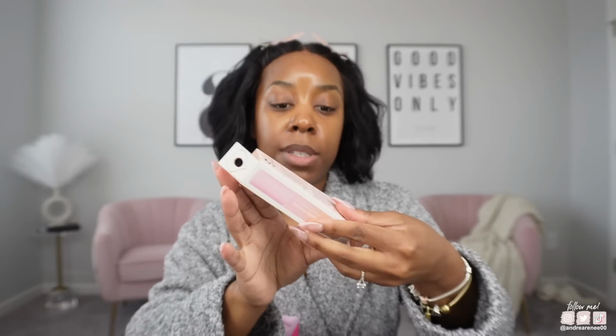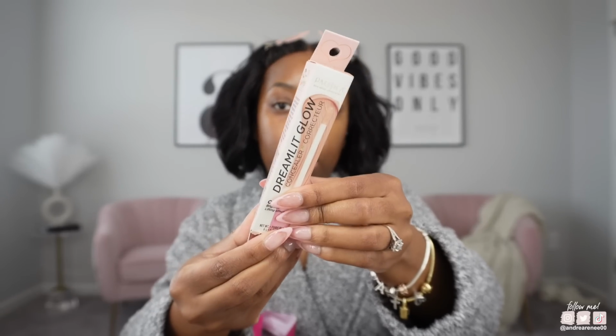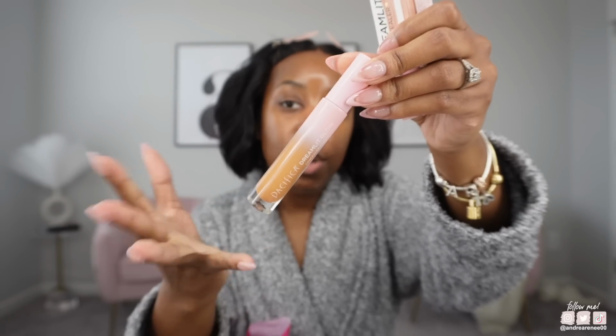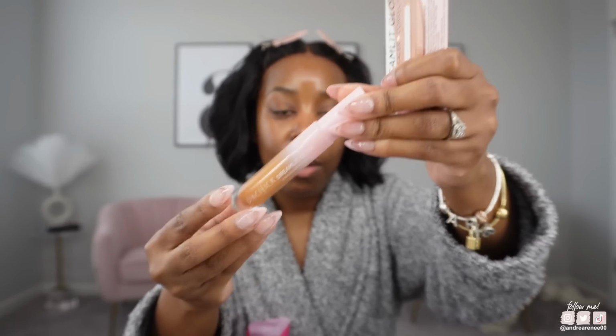So you guys already saw this. I shared this in a vlog. This is my Pacifica DreamLit Glow Concealer. And I wanna use this as a spot concealer today, because when I opened it, I thought I got a different color, but this color looks like it'll be like my foundation shade. So we're gonna try it out and see. But this is how it looks, super cute.